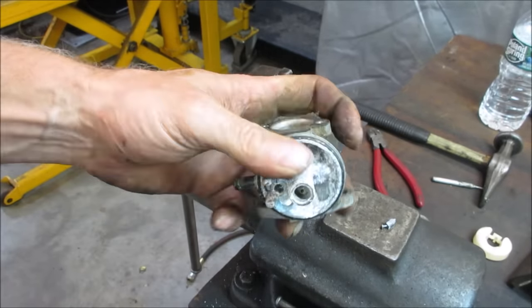Try testing it. Look down here. There you go. I support it on the bench. We tap the pin in, and it's sitting a little proud. Generally, you kind of want the float to be more of an angle like that.